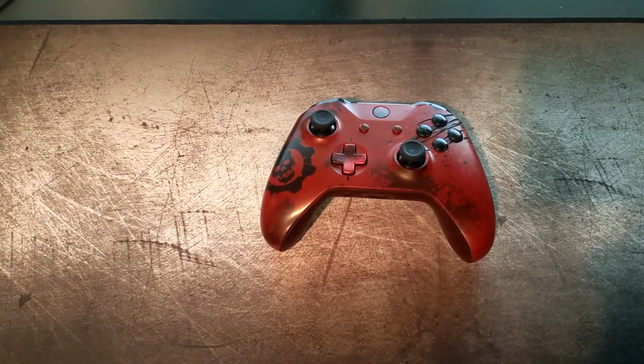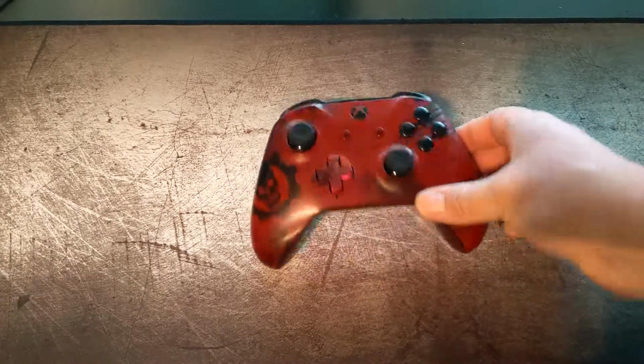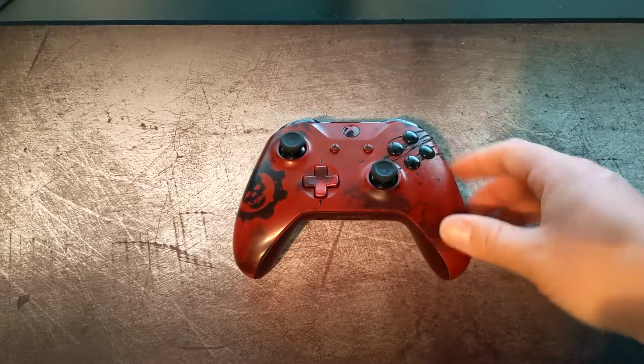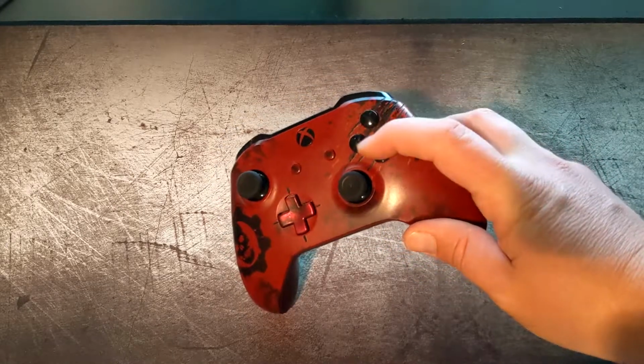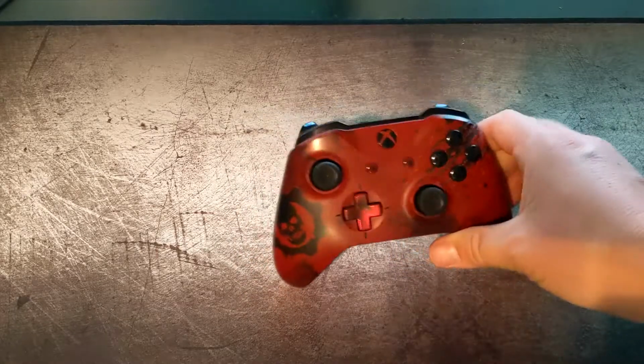that controller. So that's the Gears 4 Xbox controller that I bought from Derek at Barrie Game Exchange, which is very, very cool. It's got scratch marks on the side. These things are almost engraved in. They look different. It's just a really cool controller.